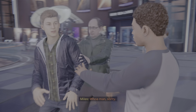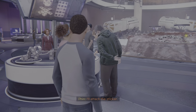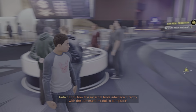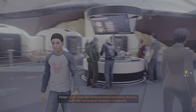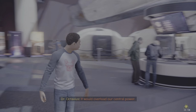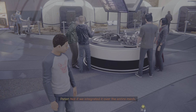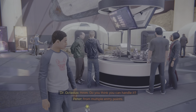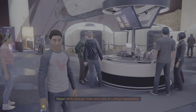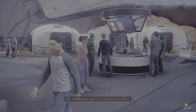Whoa, man. Sorry. All good. I'll attach the sticker. Let's get that door open. Look how the external tools interface directly with the command module's computer. We could recreate the idea, but with a neural interface. It would overload our central power. Not if we integrated it over the entire mesh, from multiple entry points. Hmm. Do you think you can handle it? With enough time and a lot of coffee? Absolutely. I'll supply the coffee.